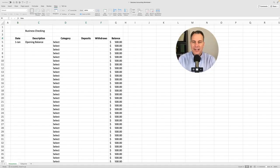So here again is an example of a spreadsheet that you can make to help you with your accounting throughout the year if you're not using something like QuickBooks or FreshBooks. So this here is a simple journal entry replication just in a spreadsheet. You would put the beginning balance, whatever seed money you're putting into your business account. You would have an open balance there of $500.